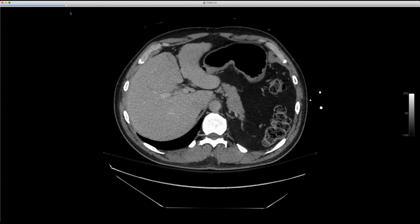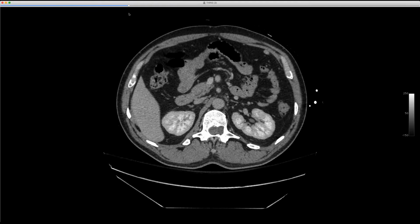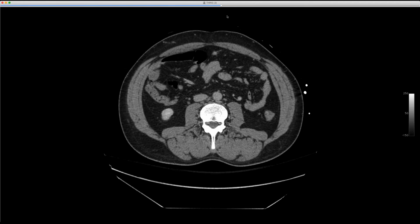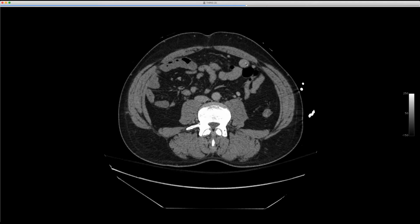As I scroll down, you'll see there are a whole bunch of them all scattered throughout the peritoneal cavity. I'll just stop at a few levels, but you get the point. They're everywhere, and the spleen's absent. So this is an example. I think some of them went all the way down towards the pelvis. Yeah, there's a big guy here and some little friends nearby.